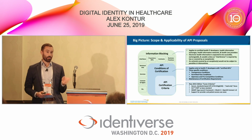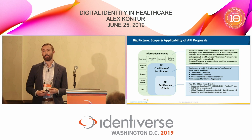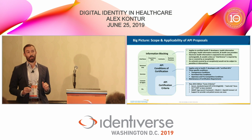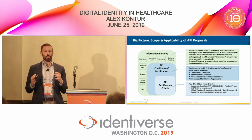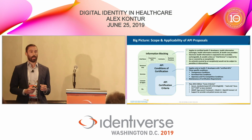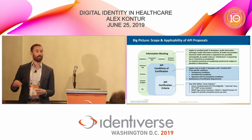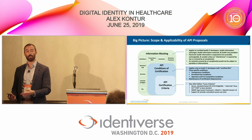The other thing that's new in the Cures rule is it gave us the ability to regulate the developers themselves. So previously, the certification program focused specifically on the health record technology, the software, and to advance the openness, transparency, competitiveness of the industry, we were given the opportunity to actually regulate the business practices of health IT software developers that come into our program with technology that they want certified.